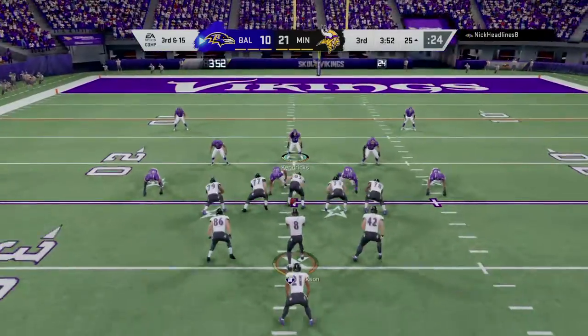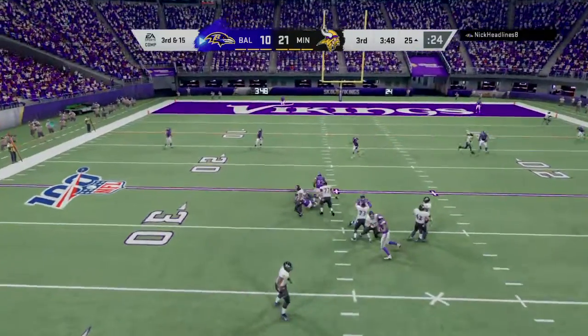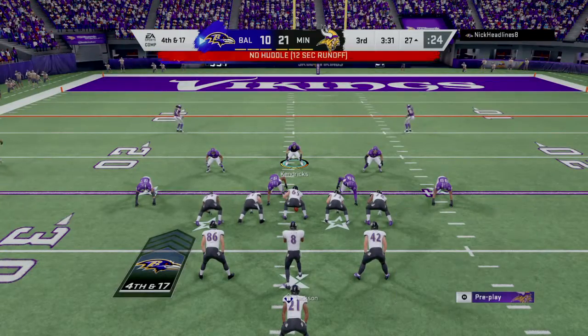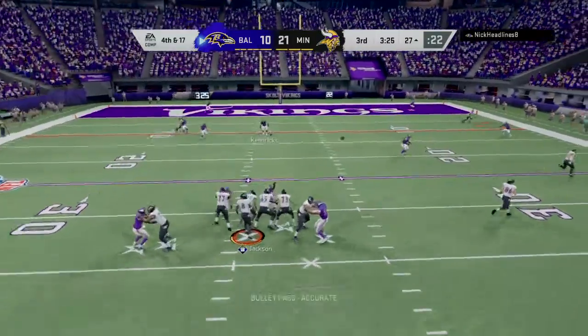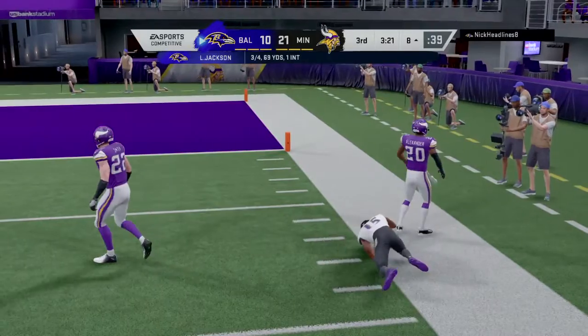Now after that sack, it's 3rd and long for Jackson and the Ravens. Under pressure again, and down he goes again. Everson Griffin, his 2nd sack of the night. They're going on 4th down. It's Jackson. And he's got his man, Marquise Brown.